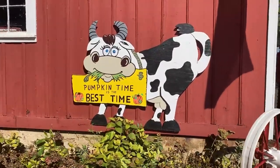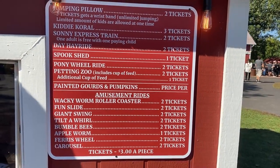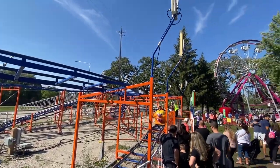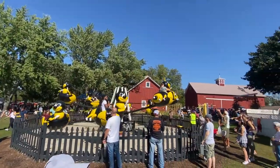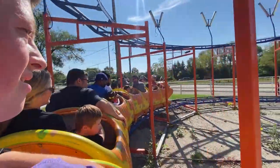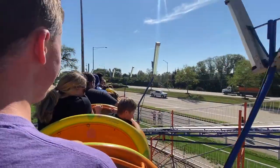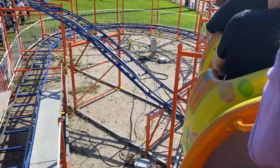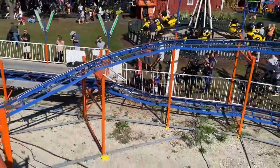Pumpkin time is the best time. Only $6 a ride, not too bad. Manual brakes. Just use the ride out to push you off. Ooh, Wacky Worm, one of two or three today. Those trims right there are passive. They're just springs. So cool.